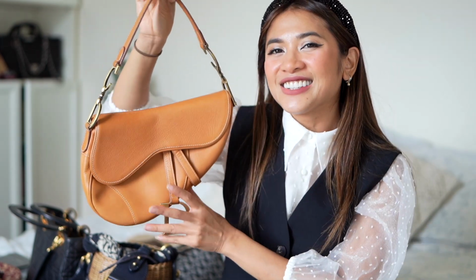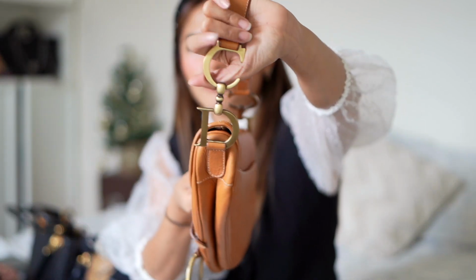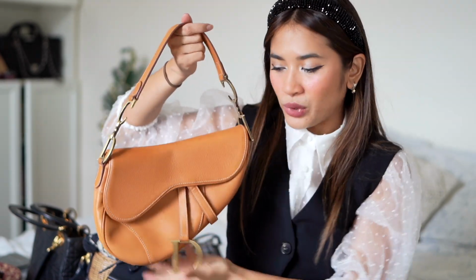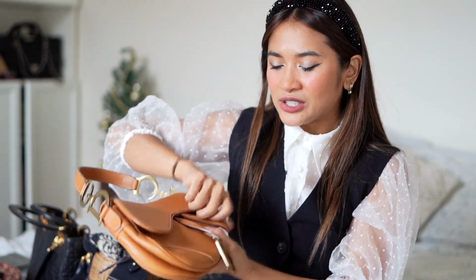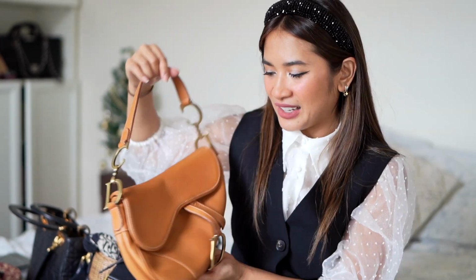We'll just stick to the Dior saddlebags now. The next Dior saddlebag that I got, and definitely one of my most used, is this one right here. This is in the beautiful caramel color leather. This is an all leather bag, and it comes with this beautiful antique gold hardware. It's got CD, as you can see. It is one of the vintage versions, but I think this all leather style looks so similar to the newer ones. It looks exactly the same.